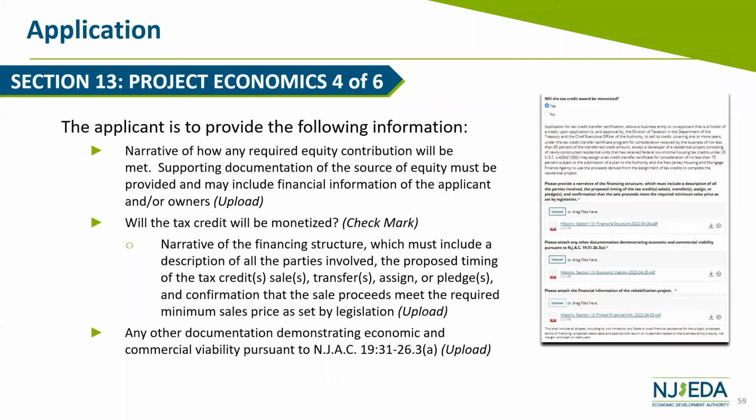Continuing on, the applicant will also need to provide and upload a narrative of how any required equity contribution will be met. So supporting documentation of the source of equity must be provided and may include financial information of the applicant and owners. We'll also need to know if the tax credit is going to be monetized. So we'll ask for you to upload a narrative of the financing structure, and that needs to include a description of all the parties involved, the proposed timing of the tax credit, the sale, the transfer, the assignment or pledges, and the confirmation that the sale proceeds meet the required minimum sales price as set by legislation.